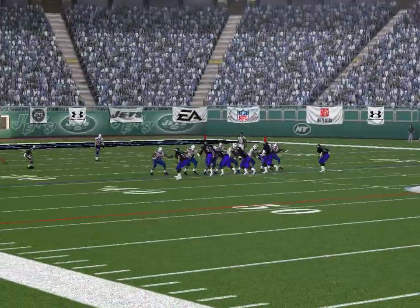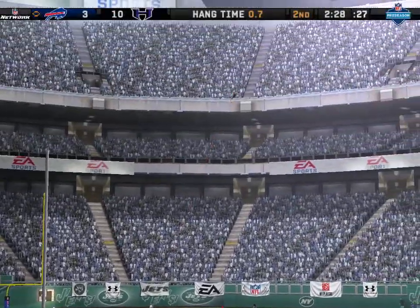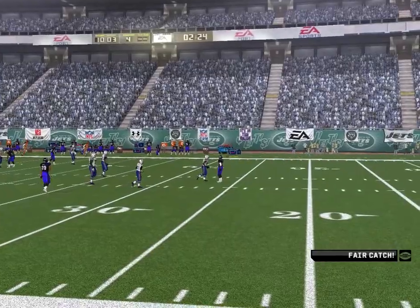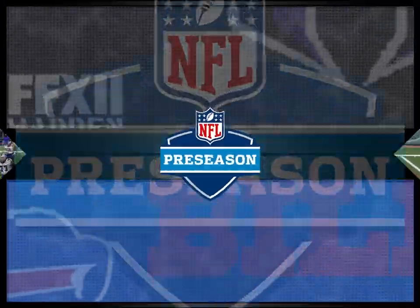Walter will come in now to punt it away. Number 28 will go back to accept this punt. Won't take a chance trying to return this one. Fair catch made at the 26-yard line.